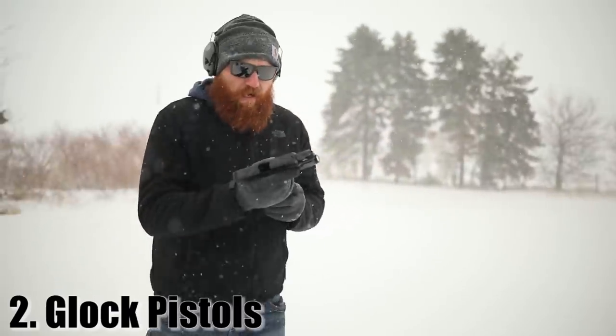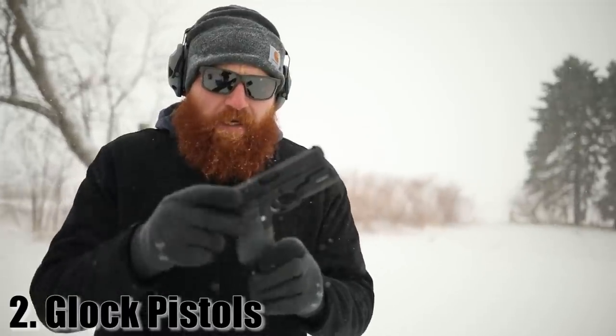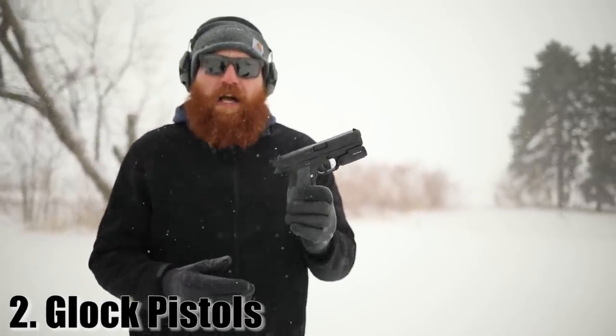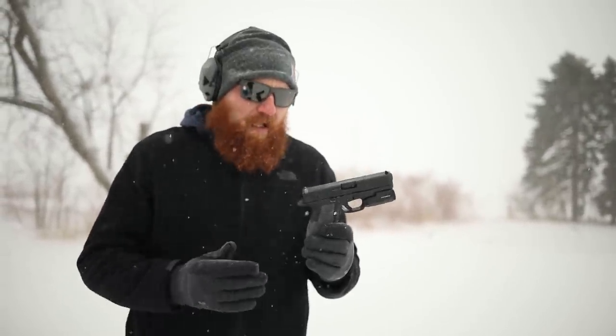Okay. All right, next up here we have the Glock pistol. This is a Glock 19. We're running Glock 17 extended magazines. This is a Gen 5, doesn't really much matter. I firmly believe the Gen 5s are as reliable as any other Glock, but if you're really looking for the time-tested and proven design, maybe go for a Gen 3.